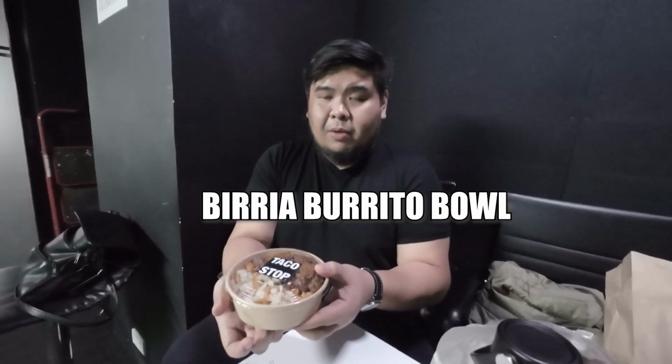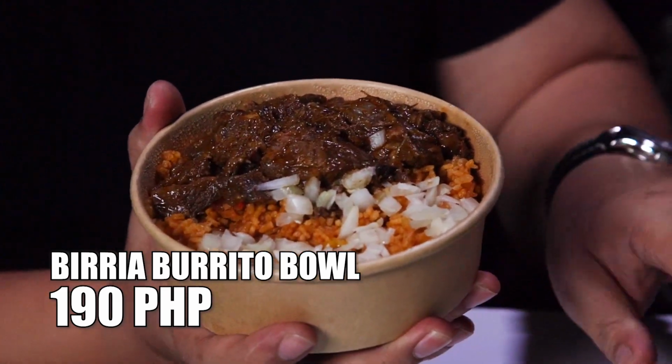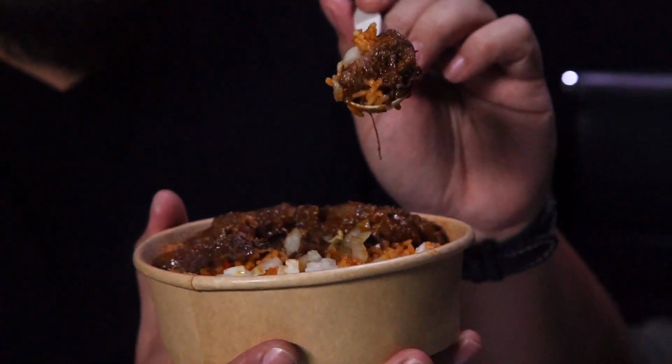Birria burrito bowl. Regular size. Is there a large size? Why did we not get the large? If it's that good, this will not be enough. They put a lot of tape to make sure that it won't burst open in transit. Okay, so as you can see, again, beef. A lot of onions. Oh, my breath's gonna stink later. And look at that beef. It's a huge, big chunk of beef.